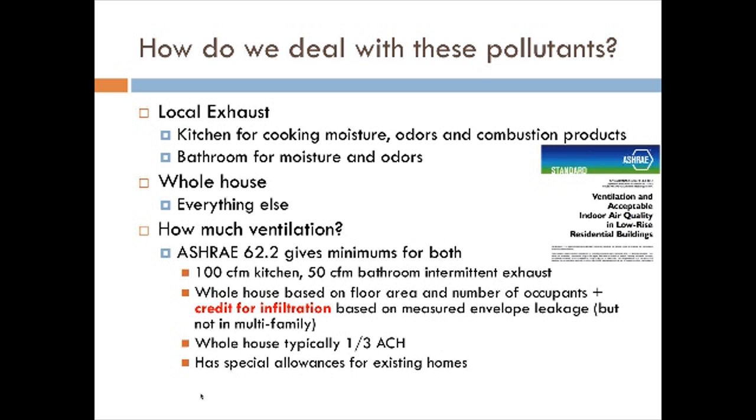But for all the other pollutants that are spread out throughout the house, we have to think about what we call whole house ventilation, which is for everything else. So once we've dealt with these significant point sources, whether it's moisture from showering in a bathroom you want to vent right away, or you're burning your favorite food while you're cooking in the kitchen, we use local exhaust for that. And the question we often have to answer is, how much ventilation is the right amount?